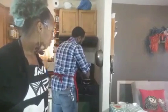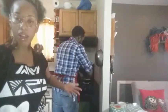So we'll get these on there. Give them a nice little sear. So you sear the pound cake on both sides, just like if you were doing a grilled cheese sandwich.